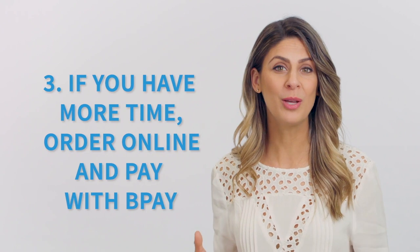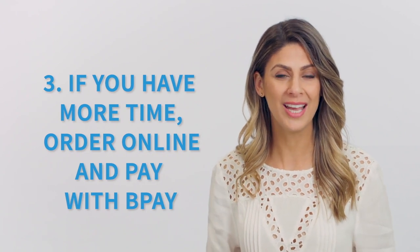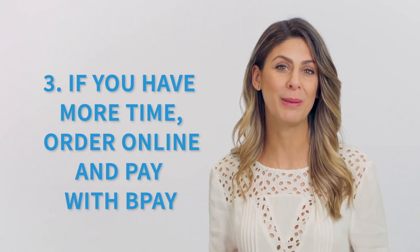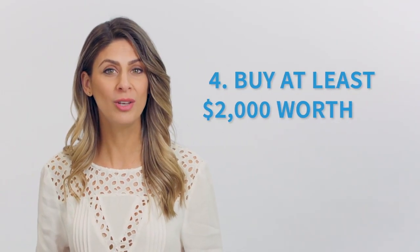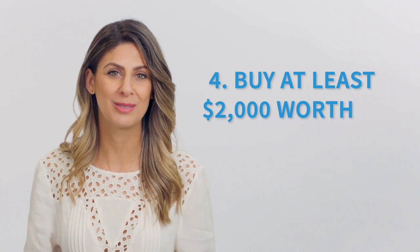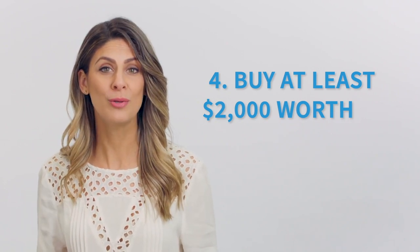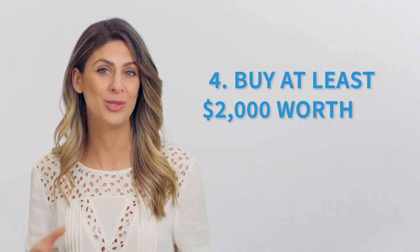If you're traveling in a week or more, ordering the currency online is a great option. Avoid card fees when you do this by paying with BPay. If you're exchanging currency online, it's worth buying $2,000 worth. Travelex offer better rates for US dollars, euros, pounds and Japanese yen when you do this.